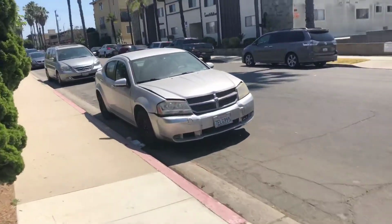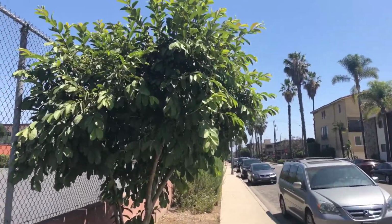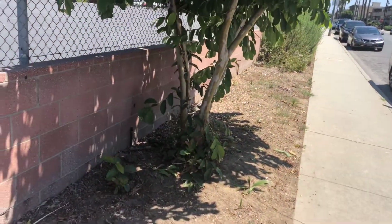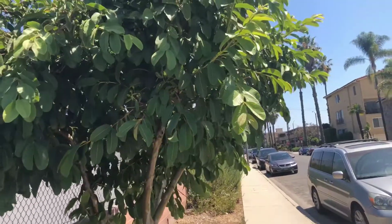All right, we're here at my church. And there it is. Guava tree. No idea how it got there. I think it looks planted. It's a really nice looking tree, but I think something just fell or something.